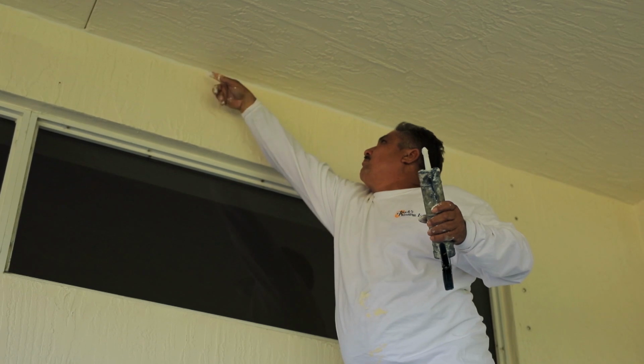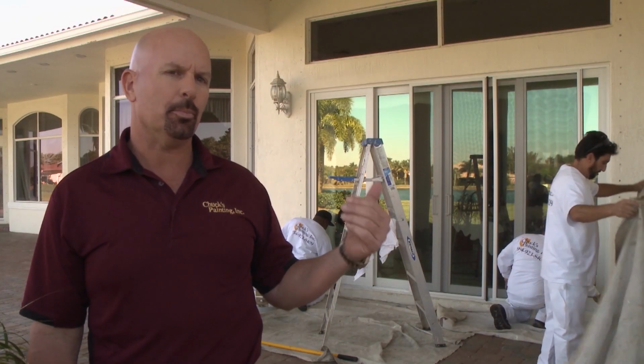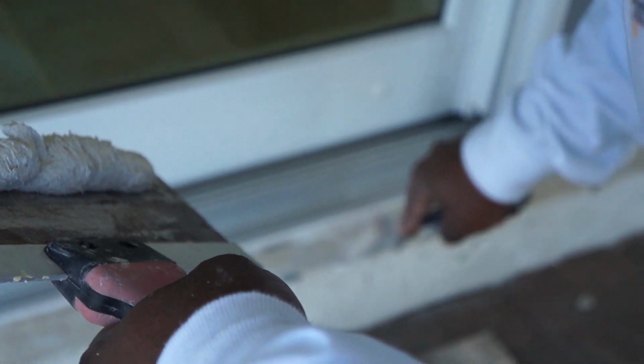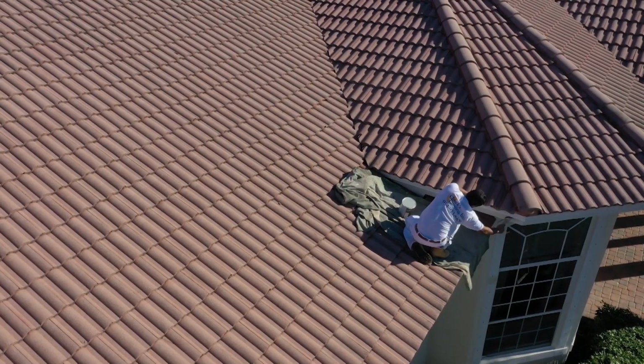The pressure cleaning's been done, the ceiling's been done. What's happening now is they're patching some of the cracks in the house, and the final process will be to apply the paint, and then everything's finished. Yeah, I'm very excited to see some of the work outside. Long overdue.